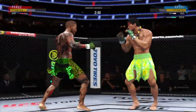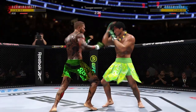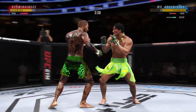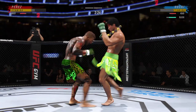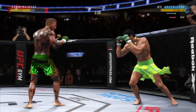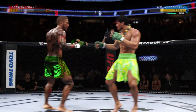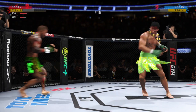Good series of strikes by him there. Great job of mixing it up, staying active, keeping busy, doing great work. Oh, and he connects there. His hands look good. So fast. I mean, this guy has tremendous hand speed. Watch knees to the body. Ooh-wee, what a right hand by this young man.